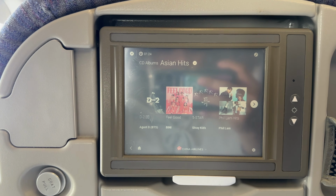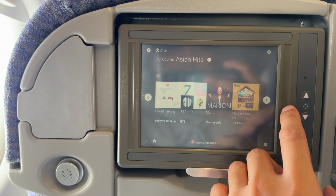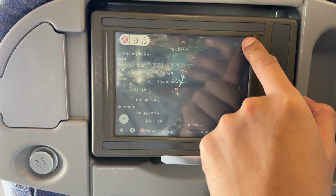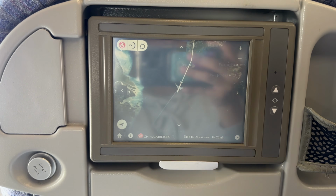There's also a music library with albums from Filipino artists like Ben and Ben and Bini. I also explored the in-flight map, and although it looked dated, it surprisingly offered different viewing angles and was quite informative overall.